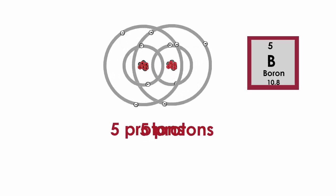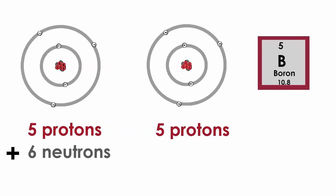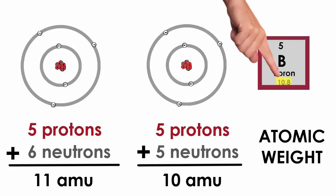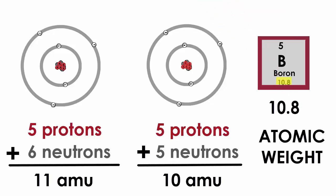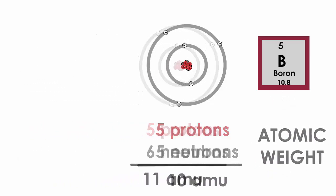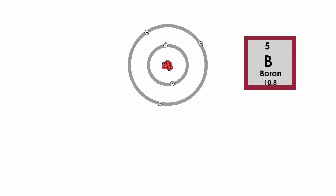Both borons have 5 protons, so its 6 neutron isotope would weigh 11, and its 5 neutron isotope 10 AMU. Its atomic weight, shown on the periodic table, is 10.8 and is the average of its 2 isotopes. It's closer to 11 because it's the more abundant one. Neutrons have a big effect on atomic weight, but don't matter much in making chemical bonds, which is what we're interested in here. So we'll just look at protons and electrons from now on. Bye-bye, neutrons. And atomic weights.